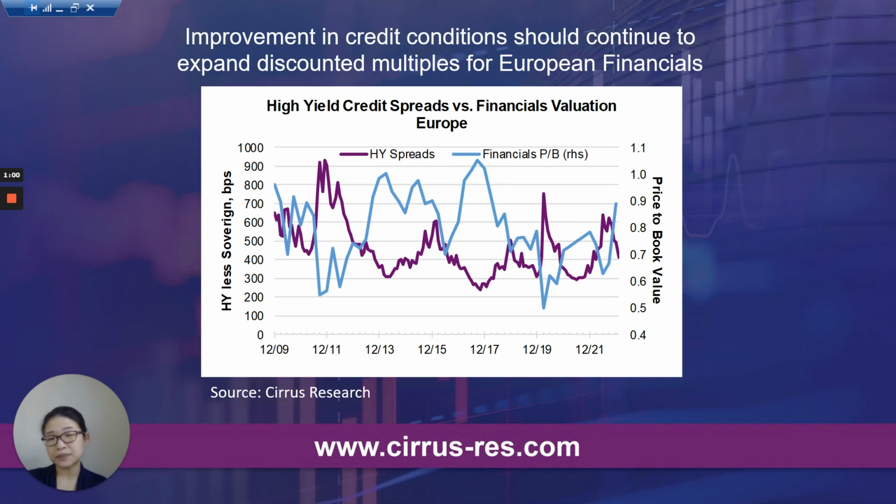discounted. So here you'll see financials valuations using price to book, overlaid with credit risk, which is represented by high yield credit spreads. And what you see is that high yield spreads were actually pretty high last year in mid-2022, and it has come down substantially since. Meanwhile, we've seen quite a significant rebound in price to book value for financials. Currently, they're trading at 0.9 in price to book.